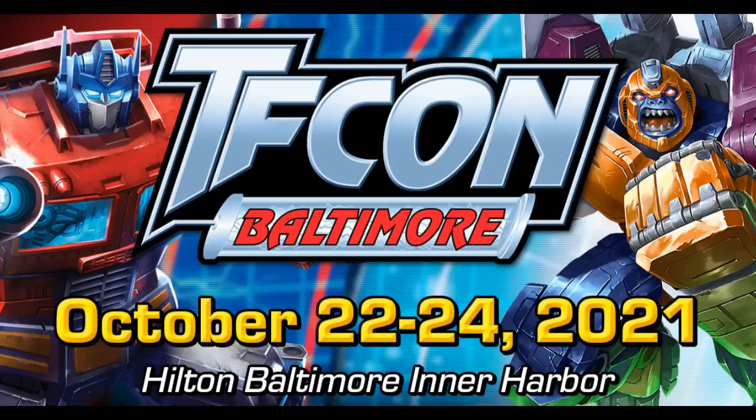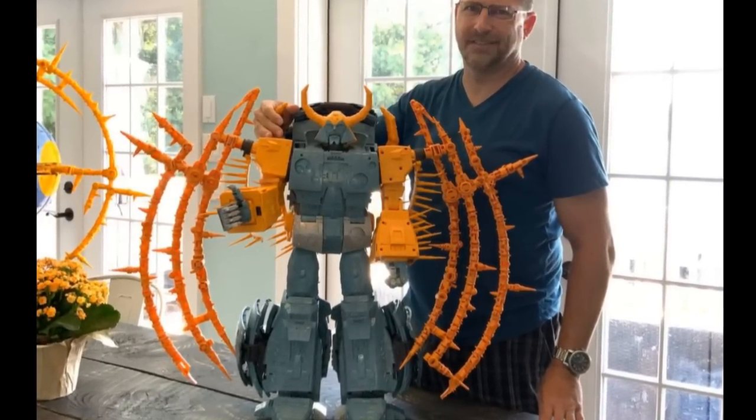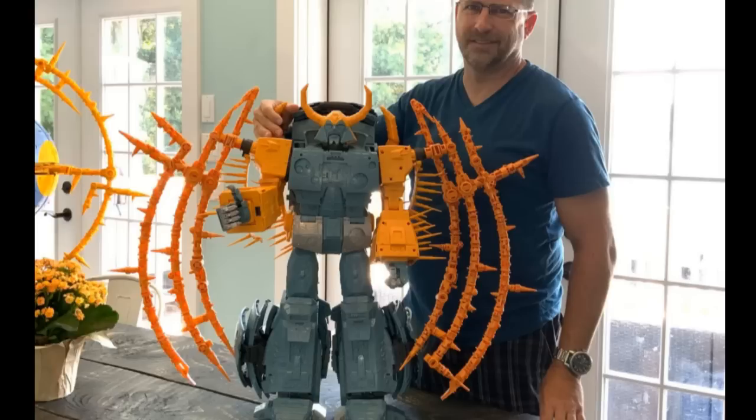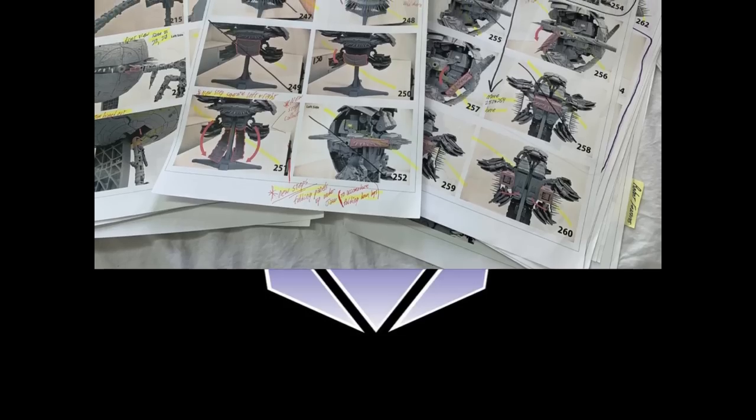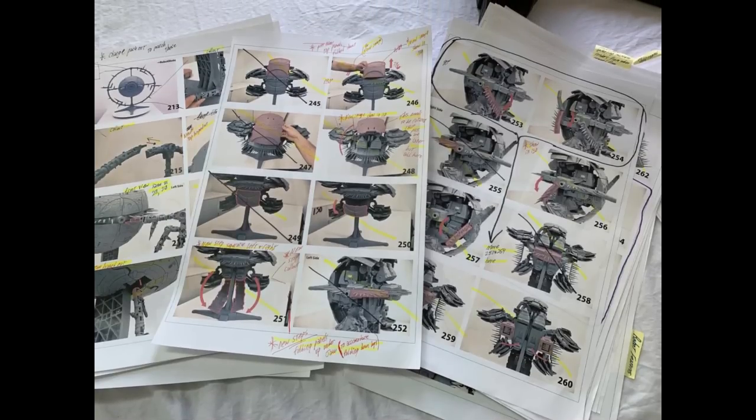So we have HasLab Unicron production update number 3. Basically, it was an unboxing, and to show you kind of what all there was, there's a video to go along with it. In fact, the pictures don't match the video in any way, shape, or form. They do talk about the transformation instructions, but they don't really show much, so this is kind of what we see. But it's nice that they're answering some of the questions.